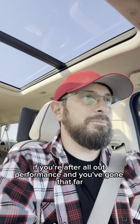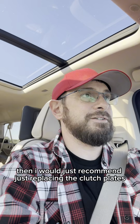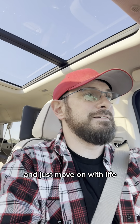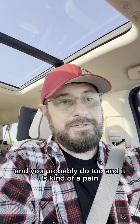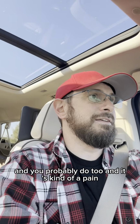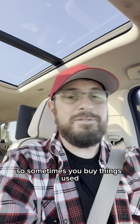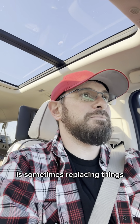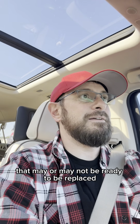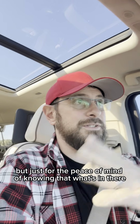If you're after all-out performance and you've gone that far, then I would just recommend replacing the clutch plates and just move on with life, because I like to touch things once and be done, and you probably do too. And it's kind of a pain in the butt having to pull things apart. So sometimes you buy things used. The cost of doing business with buying things used is sometimes replacing things that may or may not be ready to be replaced, but just for the peace of mind of knowing what's in there.